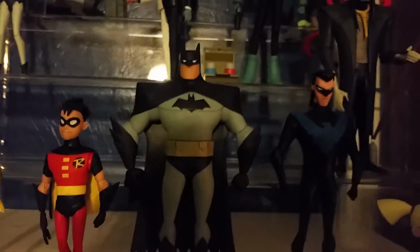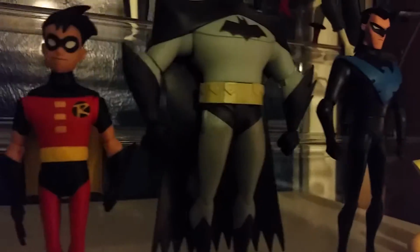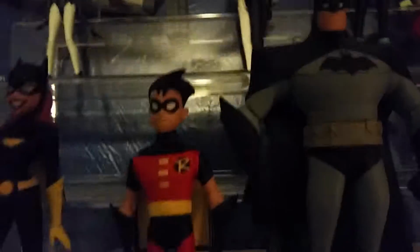Look guys, he's standing up straight. The legs are perfectly in proportion to one another. He's standing perfectly up straight. There is no bleeding whatsoever. The colors almost pop a little bit better even. It's just clean all the way around. It's more in line with what the rest of the line looks like.